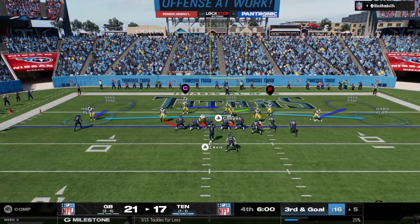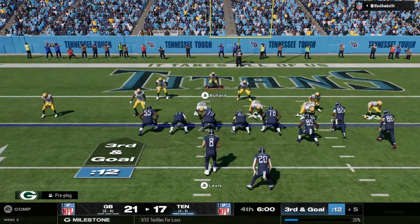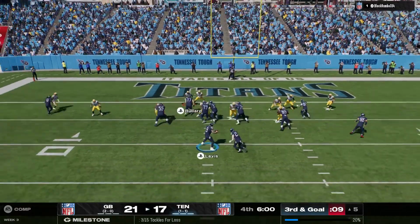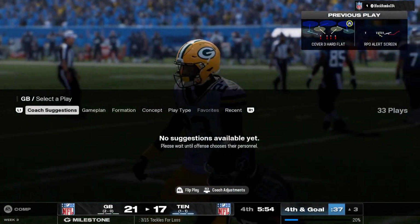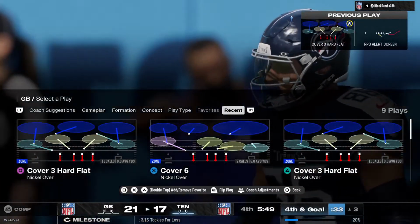For the lead, here is 3rd and goal. He pulls it in around the 5, and he can only salvage a couple there. Down to the 3. And now it's 4th and goal.